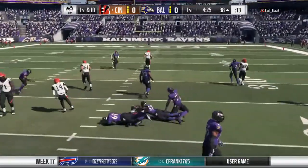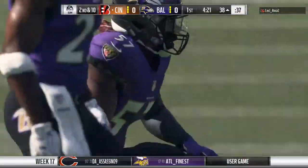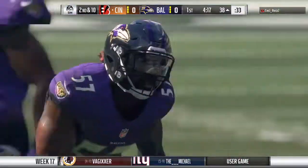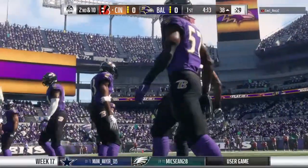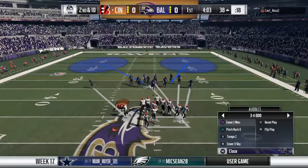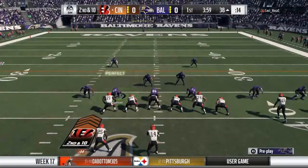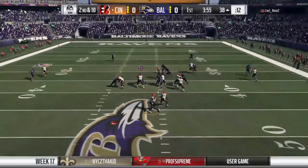Now a first carry from Giovanni Bernard. Trying to run inside, but nothing there. Call it no gain on the play, and it'll be second down. Nice job there defensively to clamp down because really they've been on their heels this drive. Agreed, and they really needed that one for confidence, just to feel a little bit better. But I don't know if I would be daunted by them stopping me on one run. This drive has gone pretty well. I could come right back at them.